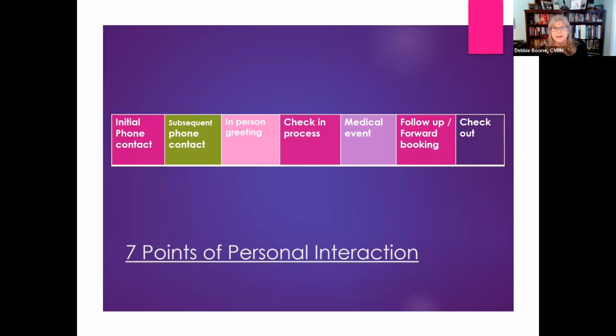It improves the client experience. It reduces the stress on the team. And the phone is always our primary, personal interaction with the client. And our first impression is a make it or break it point there.